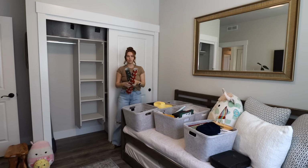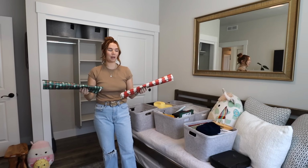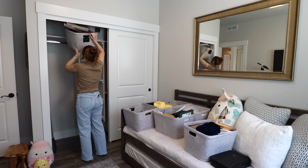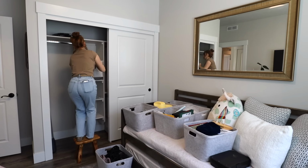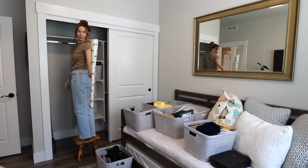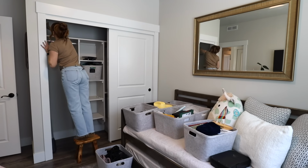Wrapping I was saving for Christmas. It's just one of those things where these aren't even full wrapping paper rolls. I can recycle this. Same thing. Goodbye. There is a roll of Christmas wrapping paper in here that's actually pretty much a full roll, so I will be holding on to this.